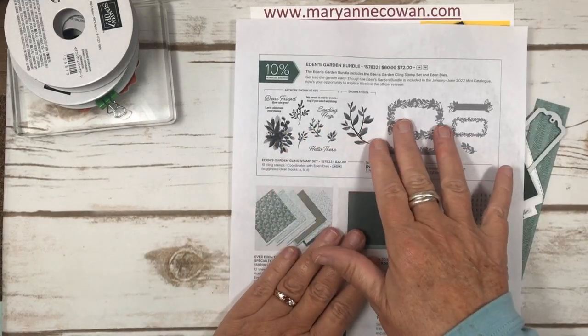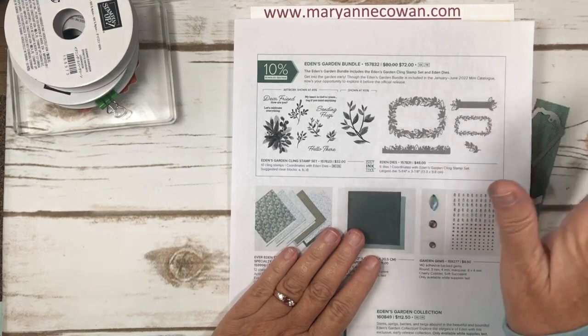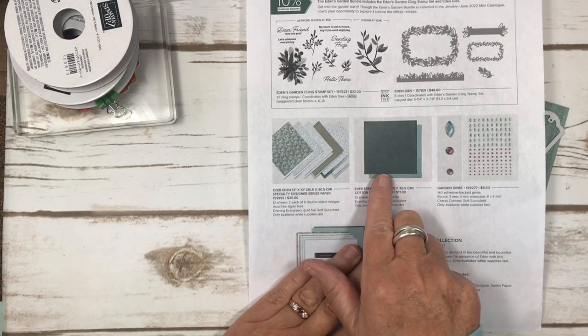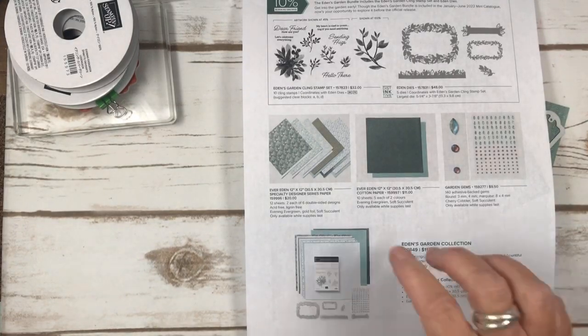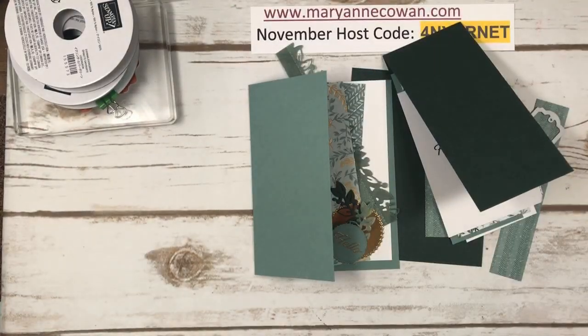So the stamp set and dies, the bundle, will be available in the next catalog, so it's an early release. However, this Ever Eden Designer Series paper, the cotton paper, and the gems are only available while supplies last in the early release. So I'm thinking this paper is going to go very quickly. So I'm going to show you some cards to make with that paper today.